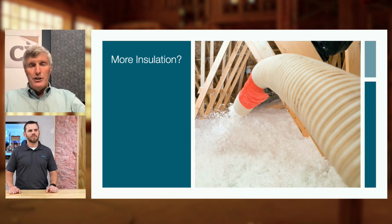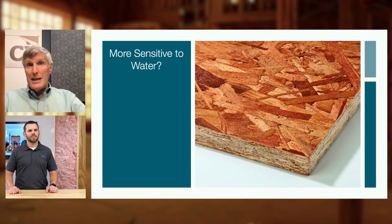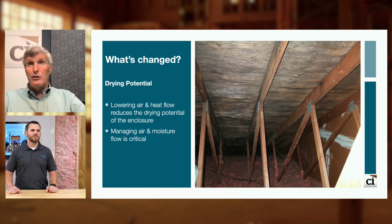We've also started to use building materials that are more susceptible or sensitive to water. I love OSB. Obviously, it's a great product, strength to weight ratio, its dimensional stability, and so on. But I think we all agree it's more sensitive to water, so we have to do a better job of keeping water out. And it turns out that air leakage is a major moisture flow mechanism as well. So we'll just delve into that as quickly as we can so we can get on to the AeroBarrier technology.